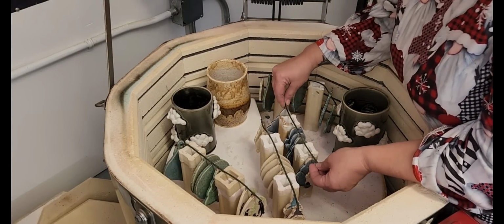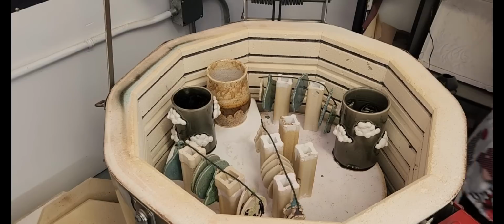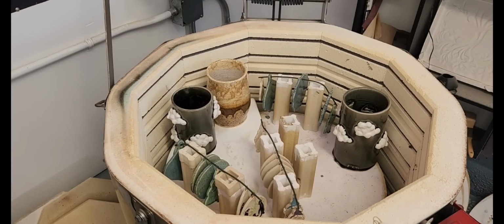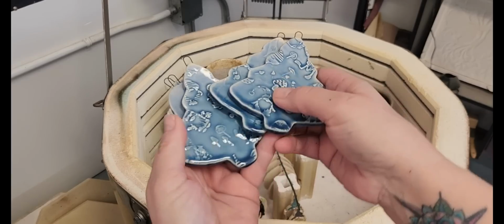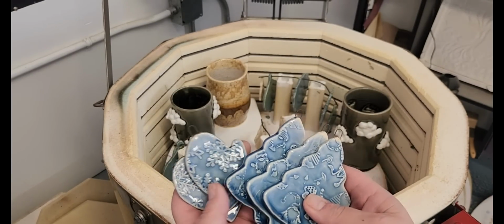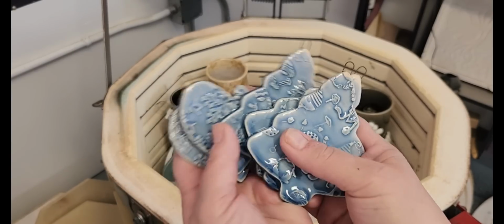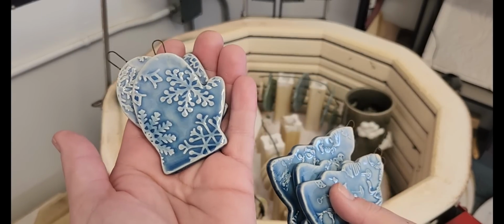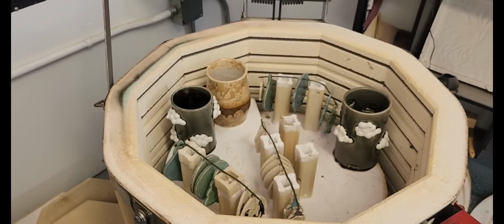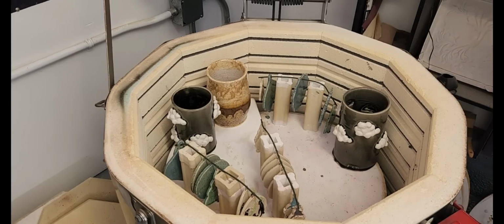All right, this one looks like it survived. I need to get some more posts, or are they post rods? I need to get some more rods because mine are, well, I've had them forever and they bend. I need to get the kind that don't bend. Anyways, shadow blue on these. I just love shadow blue on this snowflake texture. It's just so pretty. And it's just a dip, no brushing, just a dip.